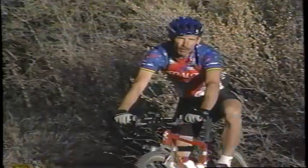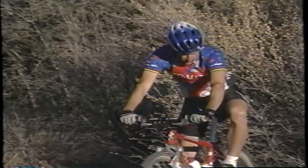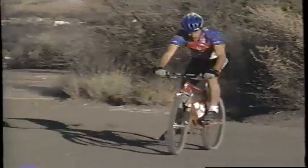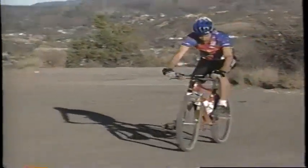A good drill for working on a circular pedaling motion is to take one foot off the pedal and pedal around with the other one. It's an easy technique to practice. Striving for a circular stroke helps you to maintain momentum so you can ride farther, faster, more efficiently.